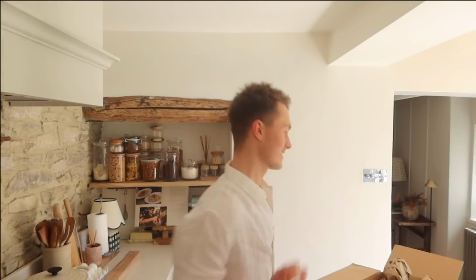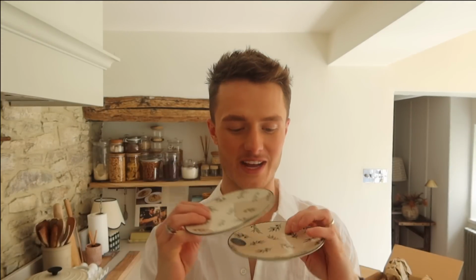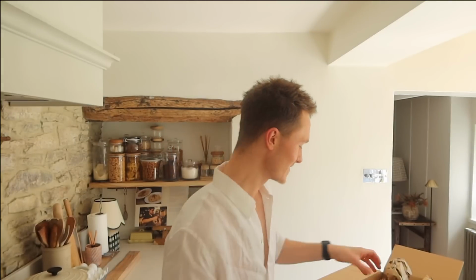And some more plates for little nibbles, again with the olive motif. Oh, Ziggy's barking. Let me just go and retrieve him. He's honestly huffing and puffing around the house now. He gets so wound up by our neighbour's dogs, which is horrible of him. But yeah, 2 of those side plates as well. These are called stoneware side plate olive branches. So really excited to get those out very soon.